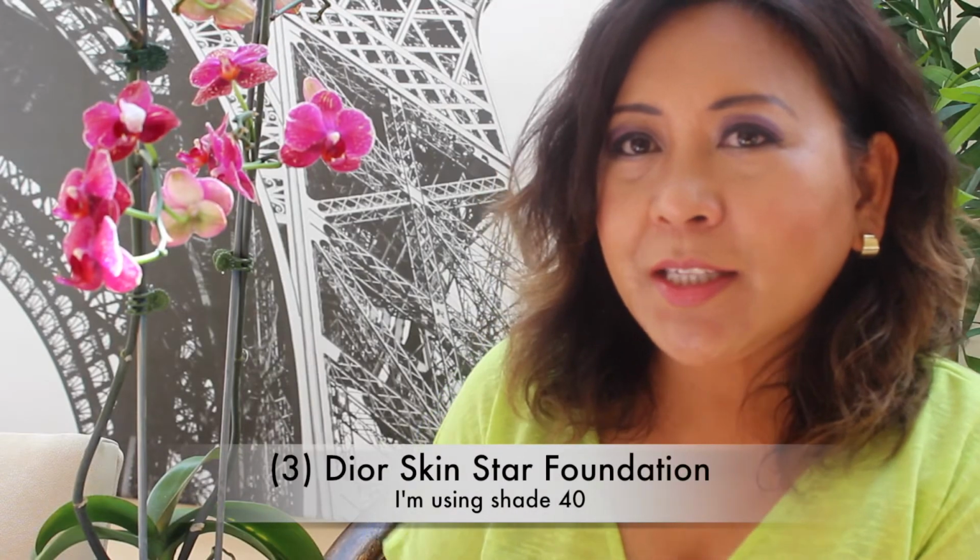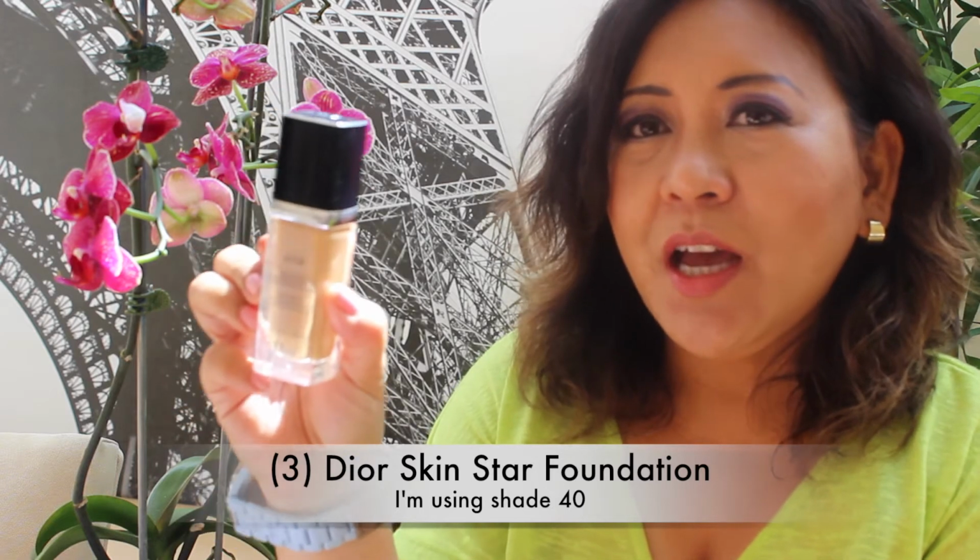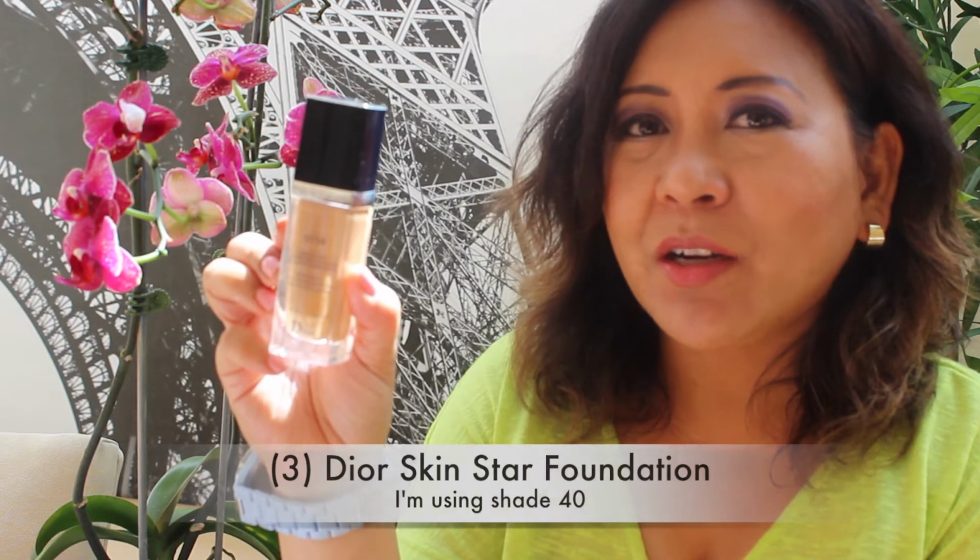The next favorite is the Dior Skin Star Foundation. This has now become my go-to foundation each time I want to look polished, or if I go to events or parties. It's just the easiest foundation to blend, and it photographs very well. With the shade 40, at the time when I bought it, I thought this is way too dark for my skin tone, but because it's summer and I've become more tan and darker, I've been really loving to use this foundation.